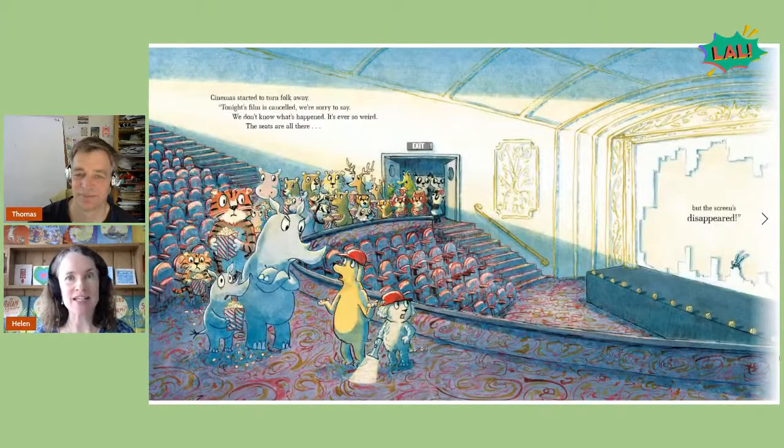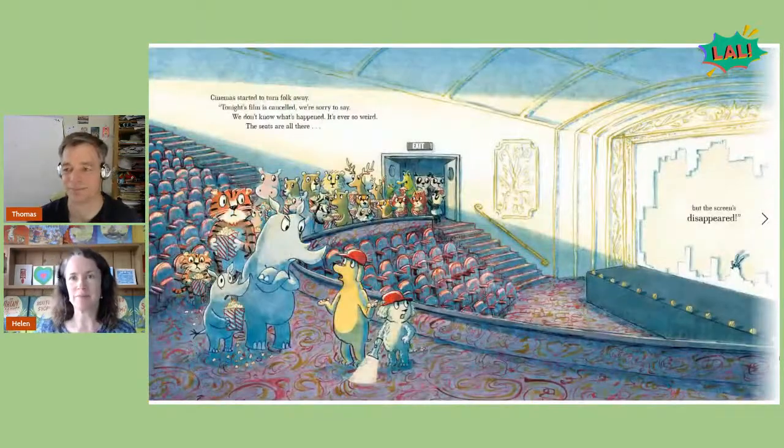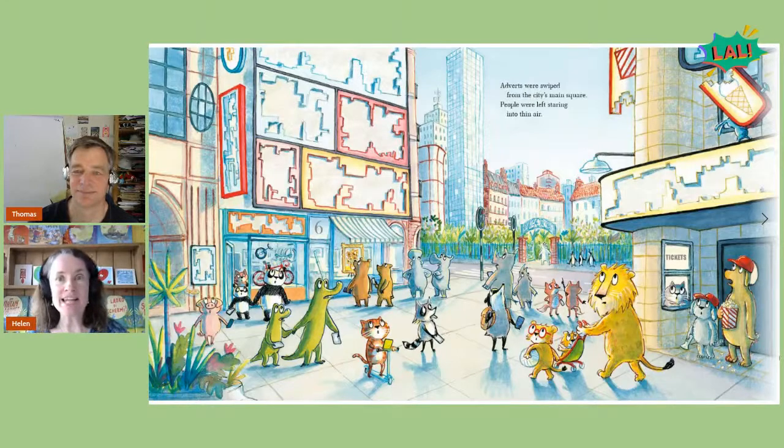Cinemas started to turn folk away. Tonight's film is cancelled, we're sorry to say. We don't know what's happened. It's ever so weird. The seats are all there, but the screens disappeared. Adverts were swiped from the city's main square. People were left staring into thin air.